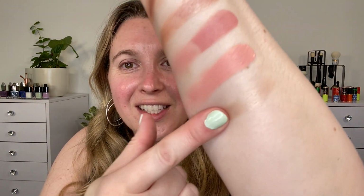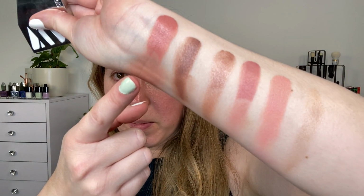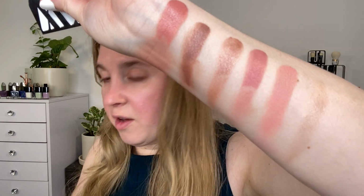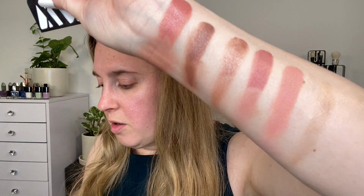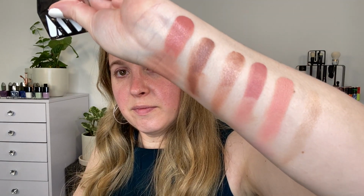And this is the highlight in Radiance. So, let's see how this one looks. Let me add a little bit more. Highlights can be a little bit harder to see, but you can see it's definitely going to be subtle. It is a champagne highlighter. So we have Blossoming, Abundance, and then we have Inner Glow, followed by Reverence, then Embrace, and Radiance.